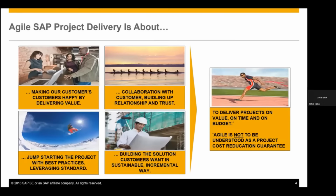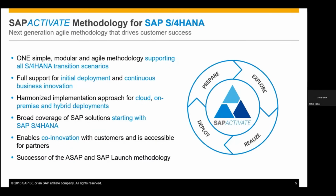Yes, sir. Agile project delivery. This is making our customers happy by delivering value. This is also most value theory. So, activate methodology for S/4HANA, the next generation agile methodology to drive customer success. It is saying prepare, explore, realize, and deploy. So these are the four main phases. One simple, modular and agile methodology supporting all S/4HANA transition scenarios.